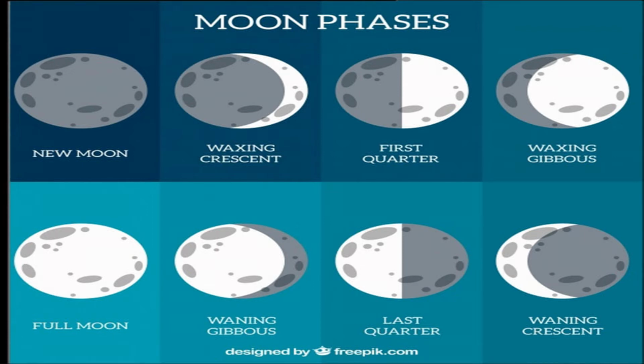Now, after about a week of waxing crescent moons, at sunset, look towards the south in the sky, and you will see what moon amateurs like to call a half moon. It's not a half moon. We call this a first quarter moon, which will only happen on one night. Now, after the night of the first quarter moon, you'll start to see more of the lighted side of the moon appear to you. And as that happens, we say the moon is waxing.